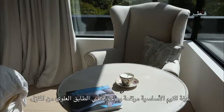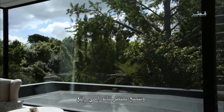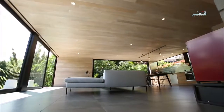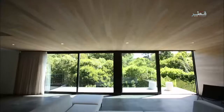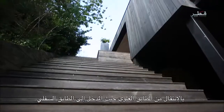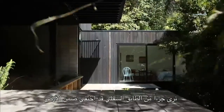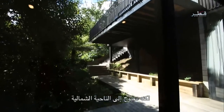The master bedroom is elevated, and it's the top floor of the house. It has great panoramic views and is quite a quiet, still space and quite tranquil. The transition from the main living room floor and the point of entry to the floor below, the bottom floor, is very kind of hunkered on one side into the terrain, but opens up to the north.